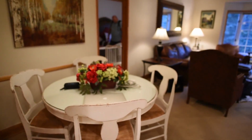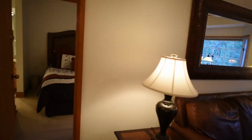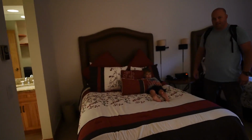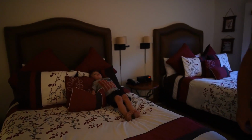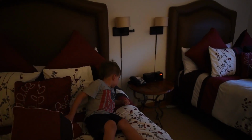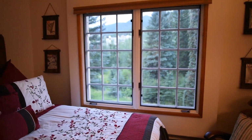All right, here's the dining room table, which, as usual, is serving as our editing station. Hey, buddy, you want to show me your room? Come on. This is the boys' room. Someone needs a nap. Are you going to take a nap, buddy? No. There are two beds in here, so we split them up.